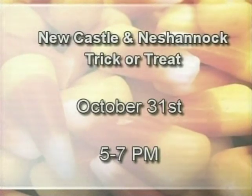Newcastle and Shannock Township set trick-or-treating hours. This year, trick-or-treating takes place on Halloween. Children can roam around collecting candy from members of the community on Sunday, October 31st, from 5 to 7 p.m. For the New Wilmington area, the traditional daylight festivities will run Saturday, October 30th, before the annual Halloween parade.